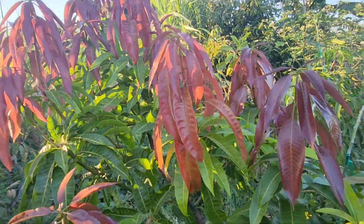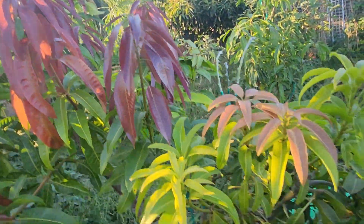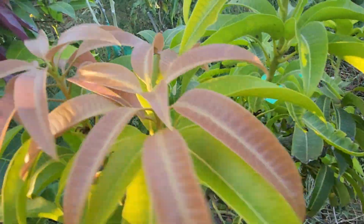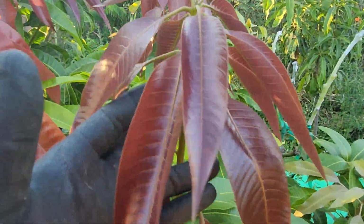Let's see how it goes. And so I'm getting some vertical growth on it, so it's very nice. This is Sassy Love. Alright. Okay. This is my California Rumit.